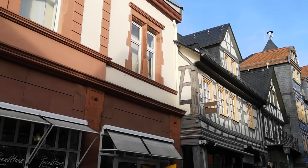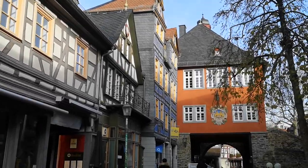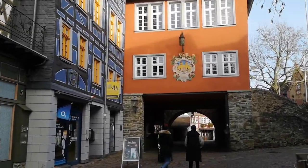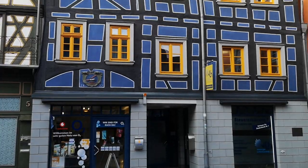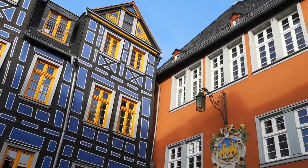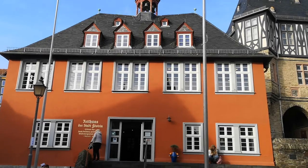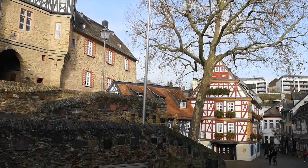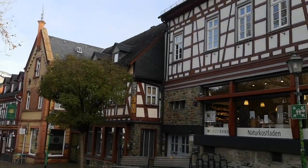So of course, as usual here in Germany, in small towns, you see those half-timbered houses, typical medieval way of constructing. It looks a very nice, promising old town. Here the main square. This is the town hall. And you can see all the beautiful half-timbered houses. Very nice, all different colors. Love decorations. Very nice.